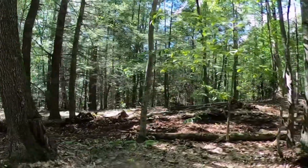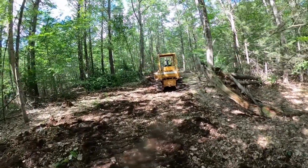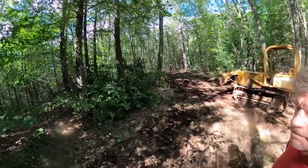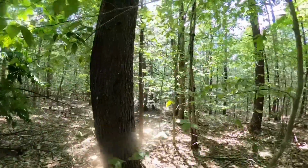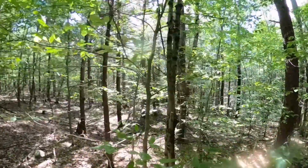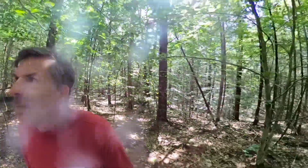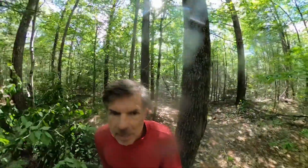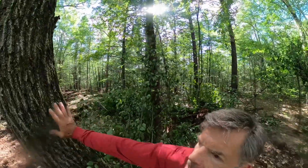Another good oak tree. There's some real good white pines in here for cutting. One there, another one here, another one there, and here's a smaller one. This one, we'd let this one grow for another 10 years. There's another right there. And here's another beautiful oak tree. Red oak.